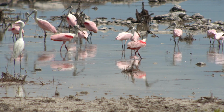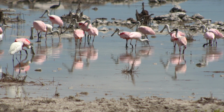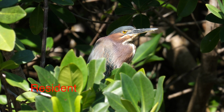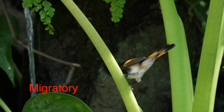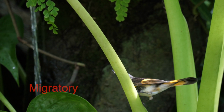Now, the Bahamas is home to over 300 bird species. Some of these birds live here all year round, and some are visitors from other countries during the wintertime. These birds that live here all year round are called resident birds, while those that are only visiting are called migratory birds. So what are those birds called that live here all year round?